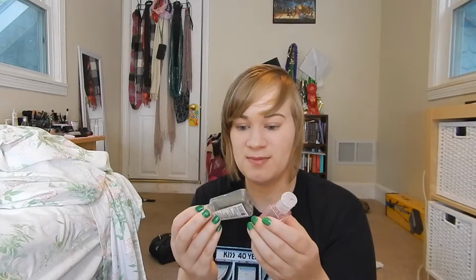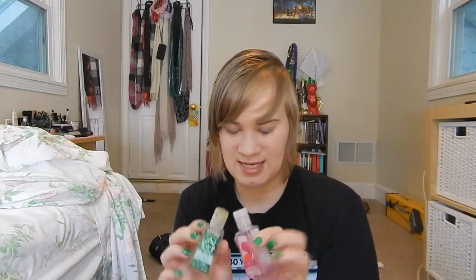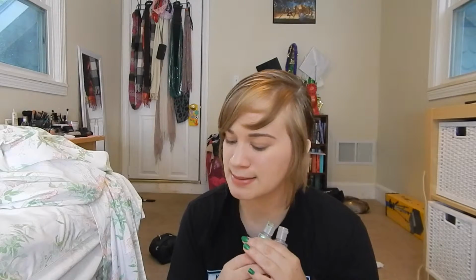I have 2 almost pretty much empty pocket back hand sanitizers from Bath & Body Works. I don't really typically use hand sanitizers unless I'm at work, because I work in fashion, and sometimes people are trying on shoes, and if I'm touching the shoes they're trying on, I always want to use hand sanitizer, because some people's feet are not that clean.